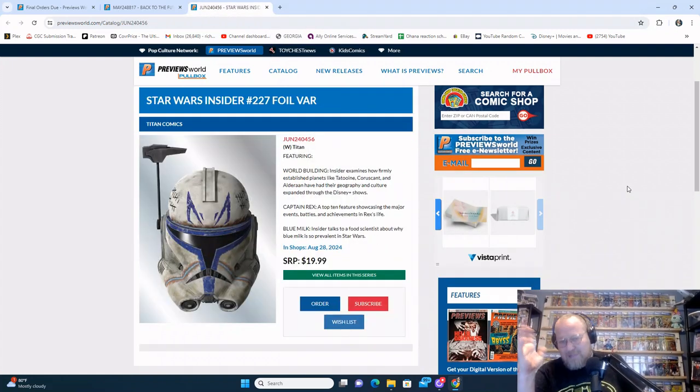But, oh man. You're going to find this in books and magazines underneath. This is Titan Comics, the Star Wars Insider. This is the foil variant. It's $20. Just saying that right now. But we got Rex's helmet. I love that one. I think this will be the third of the Star Wars Insider foil variants that I've purchased. I got Ahsoka, and I got one other. I can't remember what it is. Couldn't have been that memorable. Anyway, I love this one. I'm ordering this one in case I can get a Dee Bradley Baker signature. I think that would be really cool.